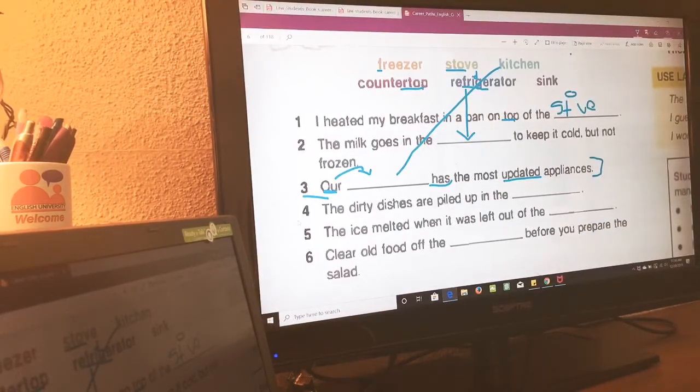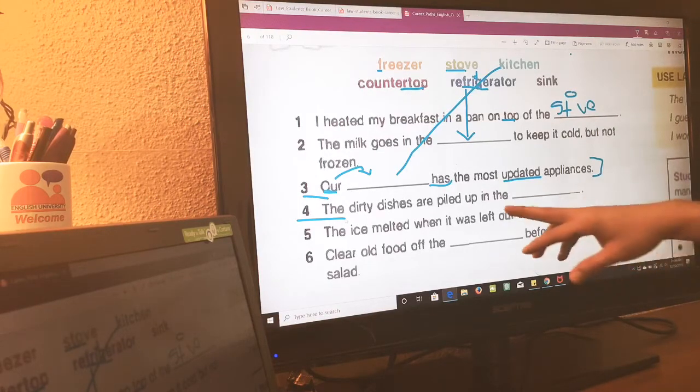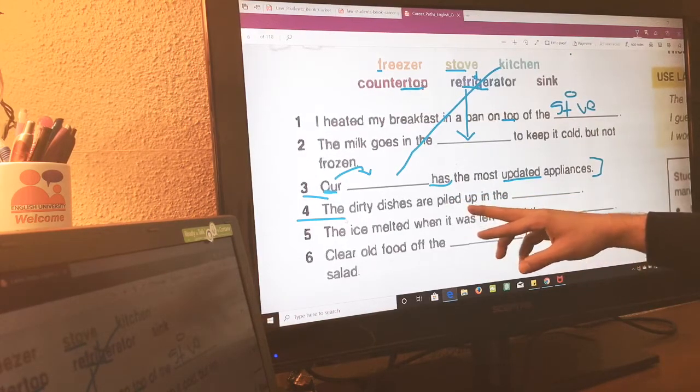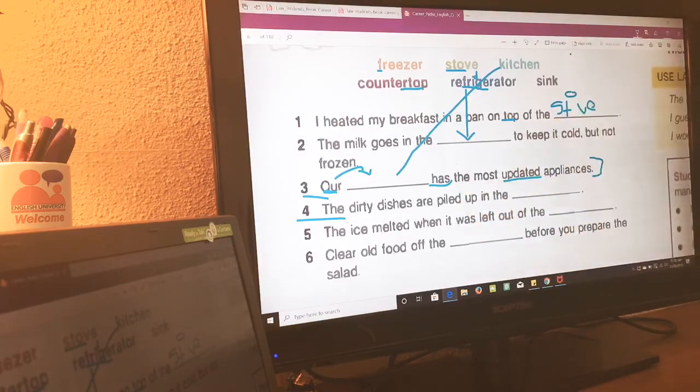Okay, ready? Number four. The dirty dishes are piled up in the sink. Pile up? Like a structure, like a building. Pile up. Un montón. Amontonados. Los platos sucios están amontonados. Un pile es un pile.